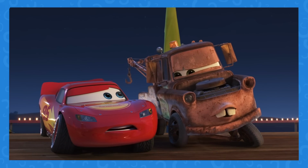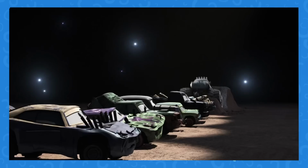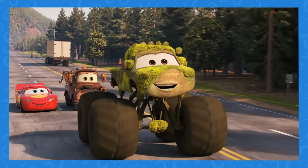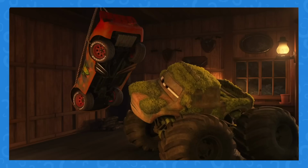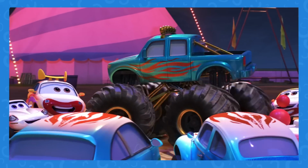"Monster trucks tend to do one thing, and that's smush." In other words, these rallies are just big public executions where monster trucks attempt to destroy very alive cars. Other than some pretty dark flashbacks, Ivy's time on the road trip is actually quite fun.